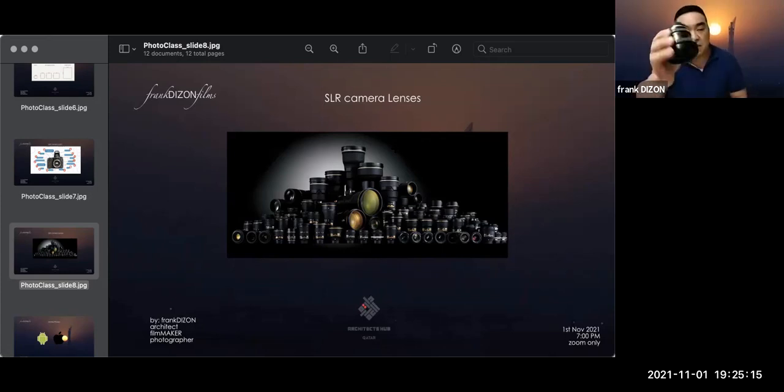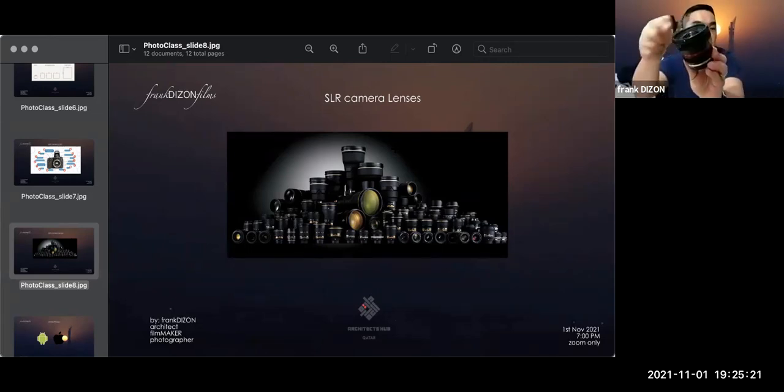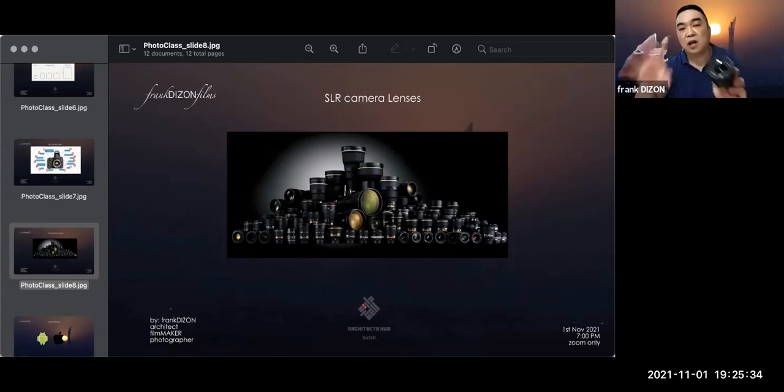an 18 millimeter. This is a 12 millimeter lens. See the bulbous, convex shape of the outer lens. This is so that you can capture a lot of details on your frame. If you're photographing interiors, you need as ultra wide as possible, especially in some of those projects that you have.